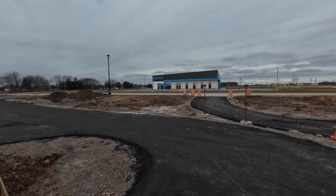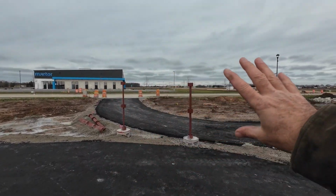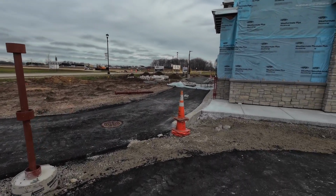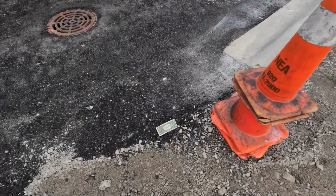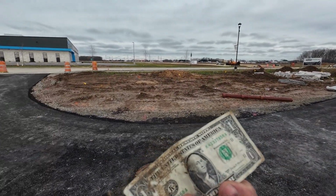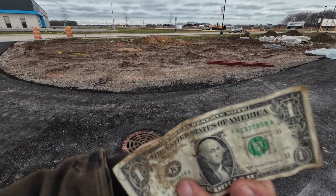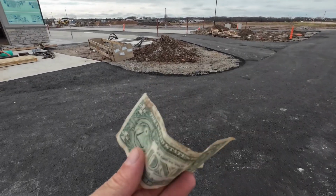Coming back down the line here, let's continue on out. There's going to be a wall right here, and on that wall there'll most likely be some decorative stuff. You know what? This is the first dollar that this car wash has made. Look at that, I found $1 on the floor. This needs to be hung up because this is literally the first $1 that we made here, so I'll save that.